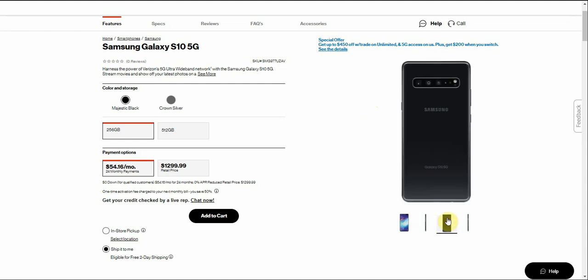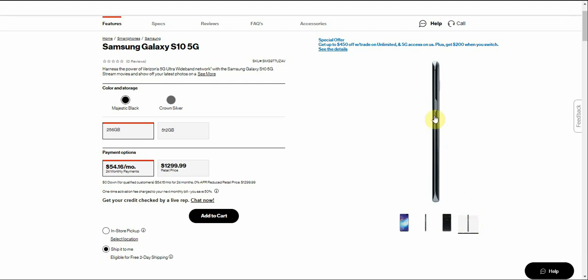On the back of the S10 5G, you guys have the camera set here. Is that 4 cameras on back? Probably, probably 4 cameras on back, I think so. So you do have your cameras on back, the camera flash, and the Samsung Galaxy S10 5G logo at the bottom of the back. On the right side of the phone, you do have your power button.